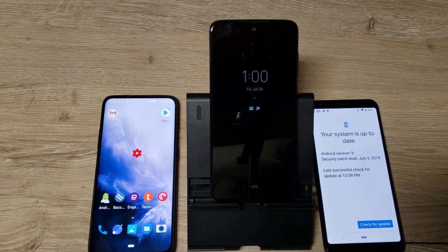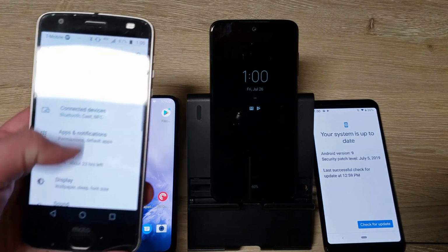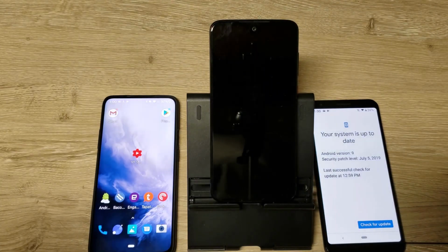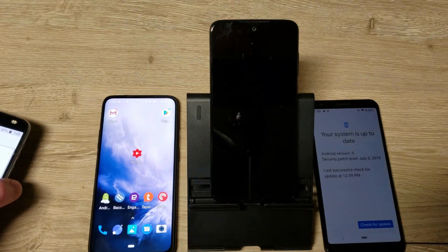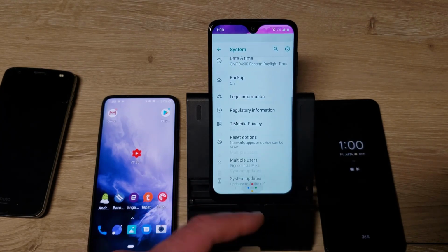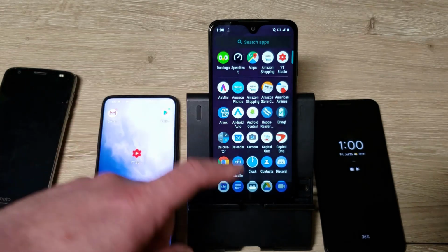And just for reference points, let's take a look and see what this Moto Z2 Force is on. It's currently on the January 1st security patch. Yeah, January 1st for the Moto Z2 Force. So it's a little disappointing. This is on such an old version. You would think it would be a little sooner, but I guess we'll see.